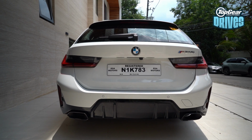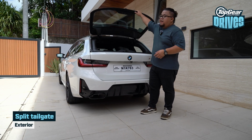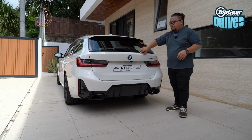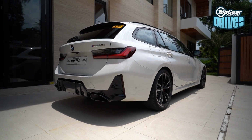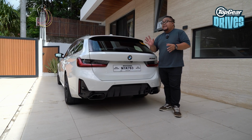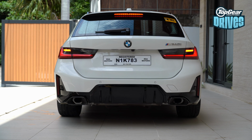At the rear, you get tail lights that match the headlamps up front, and probably one of my most favorite features, the split tailgate. It also gets power liftgate, but I'm not going to open that up anymore. Underneath, you get a blacked out diffuser, but these, mind you, are not the exhaust tips. That being said, it does get dual exhausts that sound really, really good.